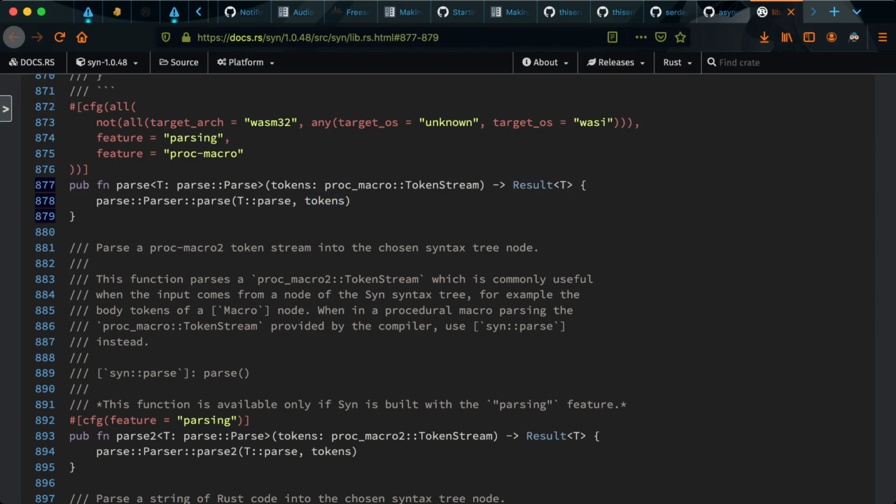So you provided the token stream. Oh, I see, and then it calls parse, giving it the parse function for t and the tokens. That is neat. That is neat.